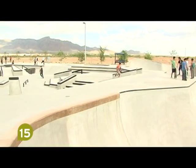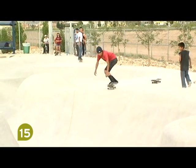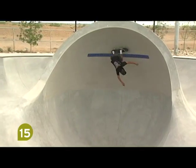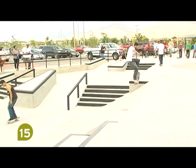The skate park is located in northeast El Paso, and it's a skate lover's paradise. It features a snake run, flat rails, rollers, and vertical extensions. This is probably one of the hottest skate parks in the entire Southwest right now, and we're so lucky to have it here in El Paso. The modern skate facility also has sidewalks and benches.